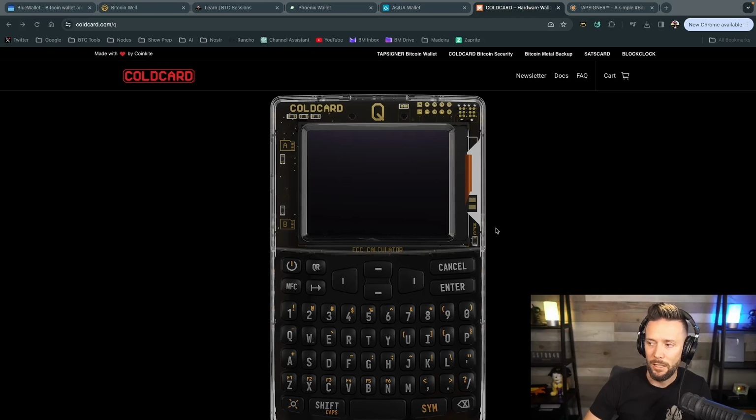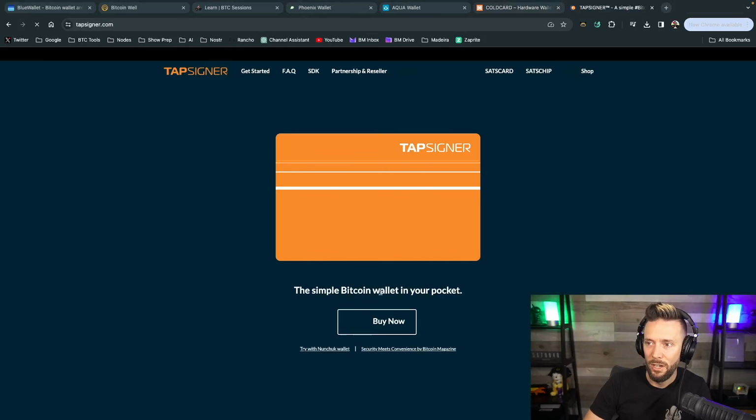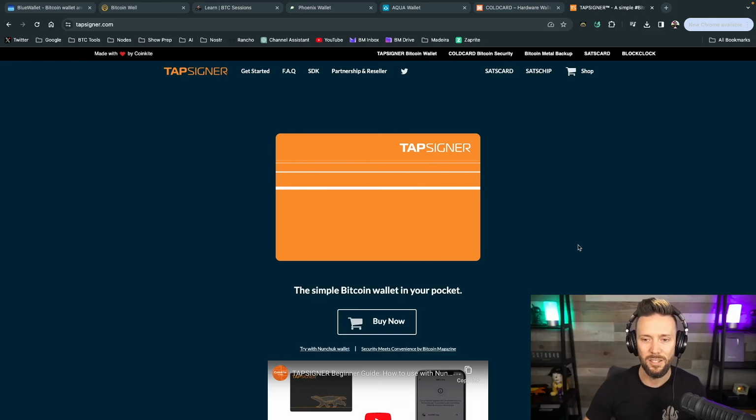Now, if you want something a little bit more low key and simpler and basic to get started with, the Tapsigner is also an excellent option. It's basically a little card that you can slide in with your credit cards, or keep at home in a safe, depending on how you're using it. And more or less, when you want to spend money from an account, you would say what you want to do on your phone. You would then enter a PIN on your phone, and then, and only then, could you tap the card to the back of your phone and approve the transaction. So it gives some additional security so not just anybody can spend your money.